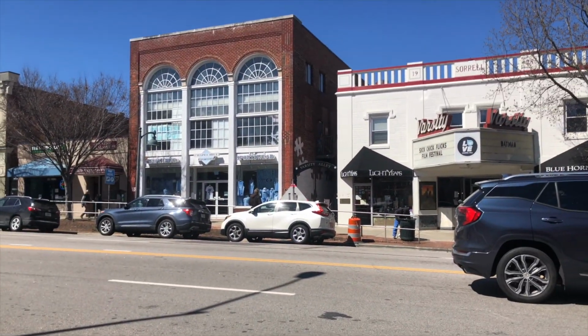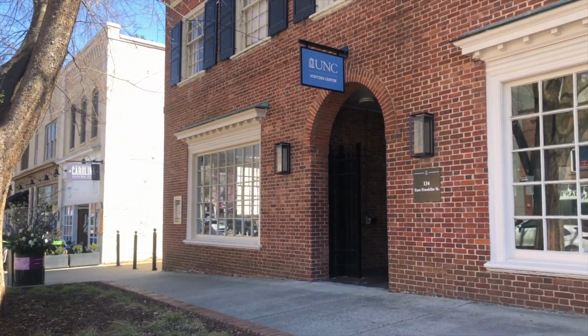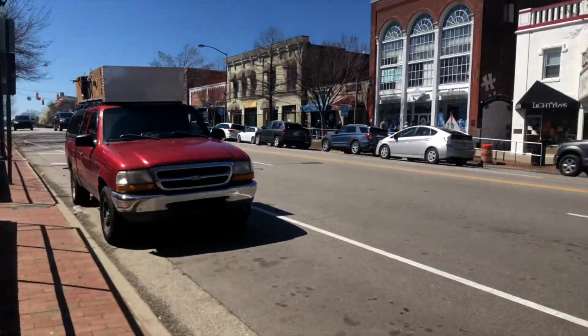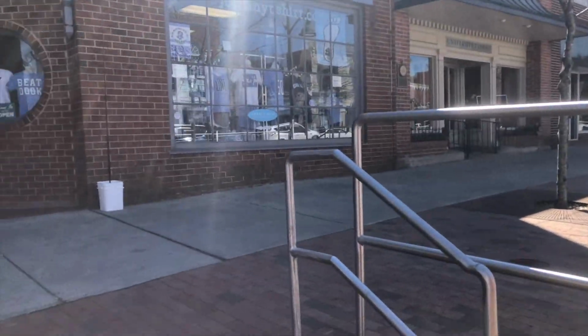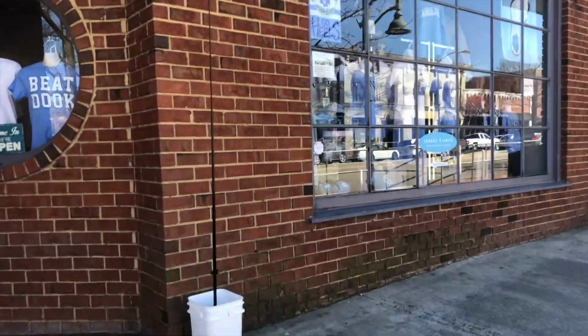Light Years is a great jewelry store. And just past the Carolina Coffee Shop is the UNC Visitor Center, this brick building. There's a salon right here. I've never been, but it's an option. Johnny T-shirt is another great t-shirt shop. UNC here.